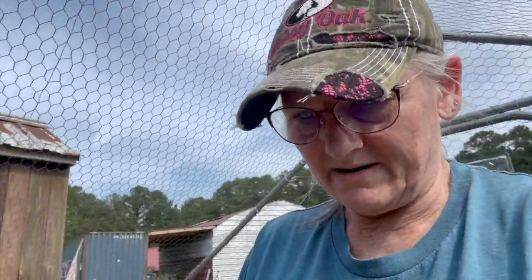Let me get over the fence, there we go. I fell the other day going over a fence. I didn't take the gate, all right, I didn't take the gate. So that was a couple trips to the chiropractor to get that one adjusted. So anyways, we have got their little enclosure here.